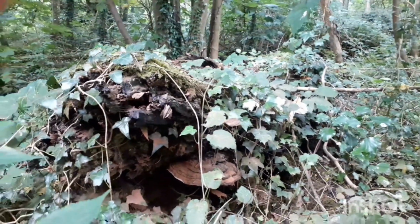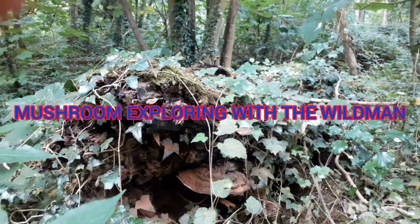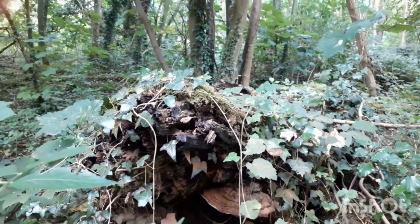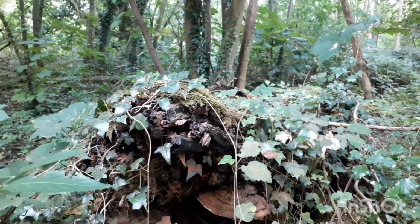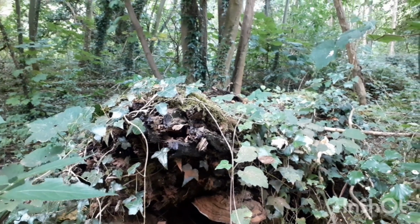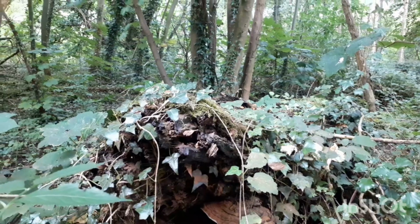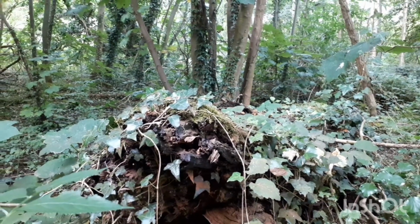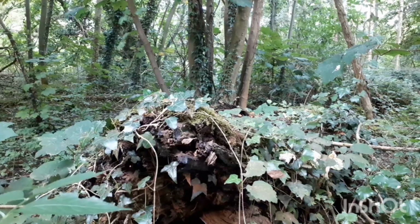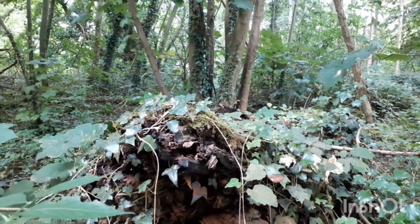Wildman Gaz here. Right, I'm going to tell you where to find mushrooms now, and this is an ideal little spot. Most mushrooms grow on old tree stumps. I mean, they do grow in grassy areas, but if you can find an old rotting tree stump, man, this one's brilliant. It's a lovely example. I'm going to show you along it now.